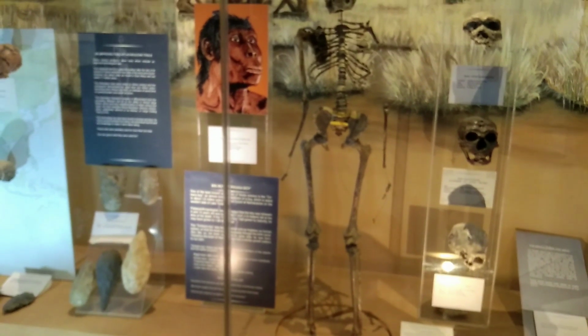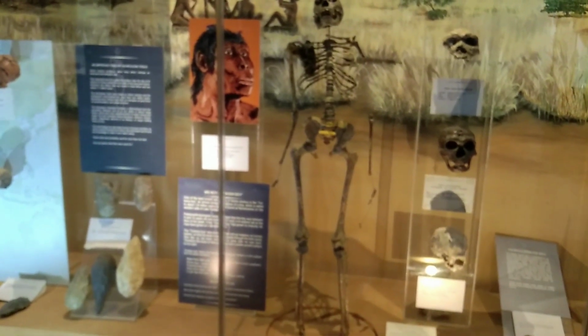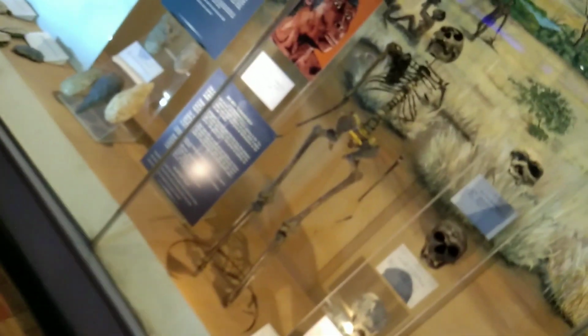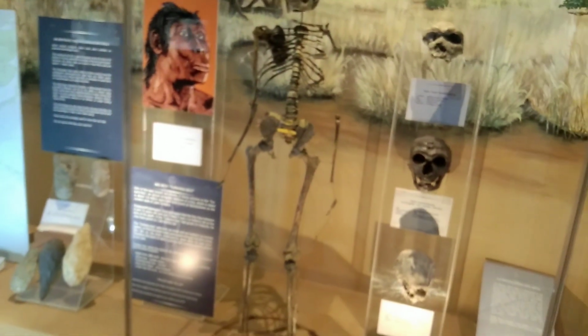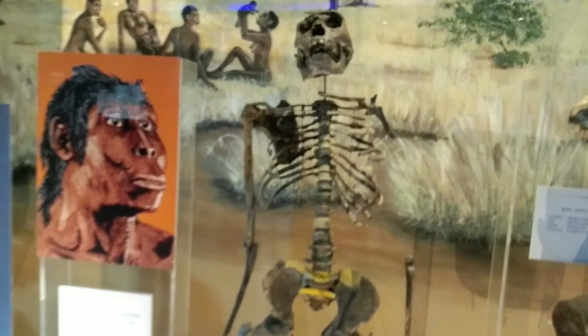Paleontologists have estimated that the boy was between 9 and 12 years old and 5 feet 1 inch tall at the time of his death. This is the reason why Kenya is referred to as the cradle of humankind. This is just a synthetic sample that was constructed to show you, but the actual bones are preserved in a very special chamber in this museum. I think it's not easy to go there, but maybe one time I'll be able to go and see the actual bones.